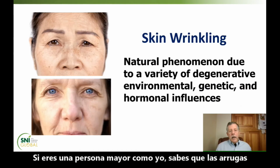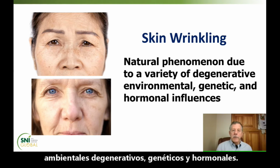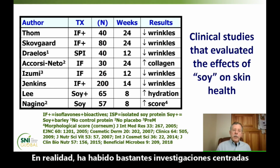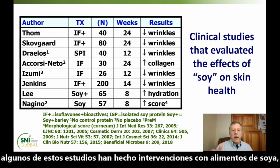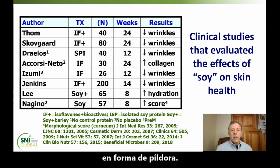Now, if you're an older person like I am, you're well aware that skin wrinkling is a natural phenomenon due to a variety of degenerative, environmental, genetic, and hormonal influences. There's actually been quite a bit of research focused on the effects of soy on skin health. Some of these studies have intervened with soy foods, some soy protein, and some with isoflavone supplements in pill form. The evidence is quite impressive.